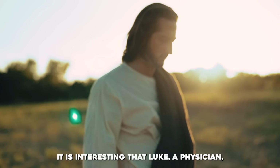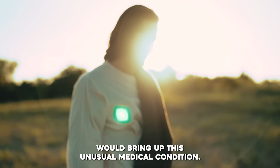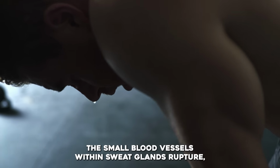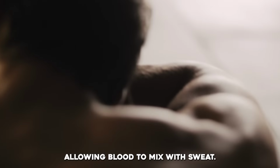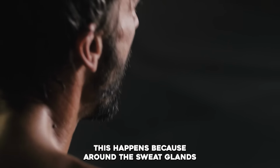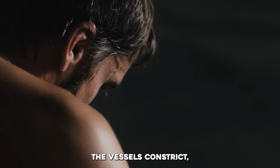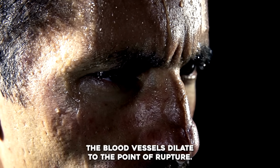It is interesting that Luke, a physician, would bring up this unusual medical condition. Hematidrosis is a rare condition. The current understanding is that when someone is stressed, the small blood vessels within sweat glands rupture, allowing blood to mix with sweat. According to Dr. Frederick Zugibe, this happens because around the sweat glands, there are multiple blood vessels in a net-like form. When a person is under great stress, the vessels constrict, and as the anxiety fades away, the blood vessels dilate to the point of rupture.